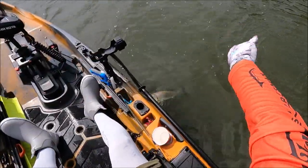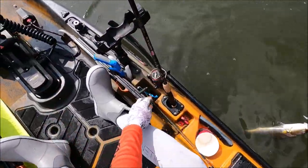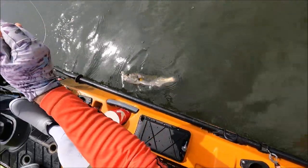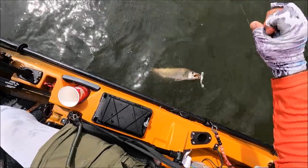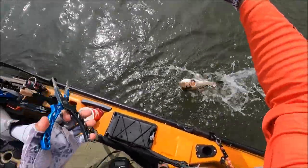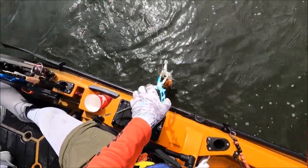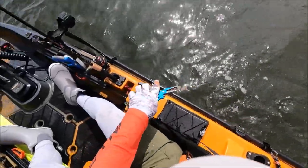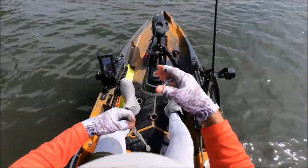Oh. She brought me good luck. Look at that. That's nice. Let him go. I don't keep trout, but that is a nice one, guys. Yeah, looks like a good 19. She looks like a nice keeper one. But like I said, I don't keep trout. We'll let him go, handle him gently, nicely. There he goes. Without touching it, damaging it. They're very delicate.